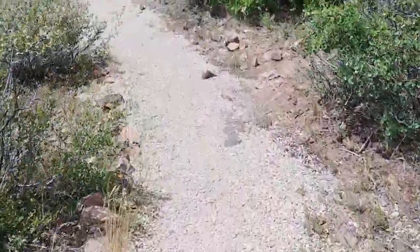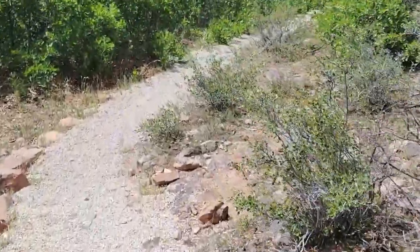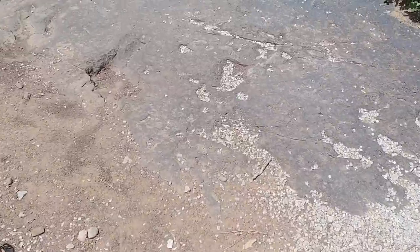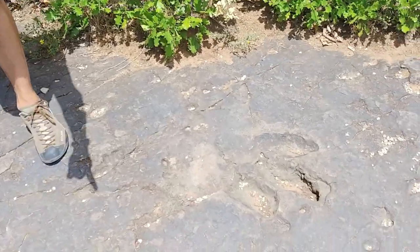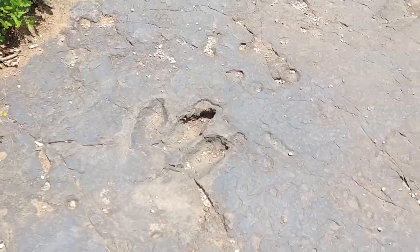Again, I didn't think this trip would be so dinosaur track involved. We always have to jump out. What was that? There you go. There's one. There's another one. You just stepped in it. This is more like it.